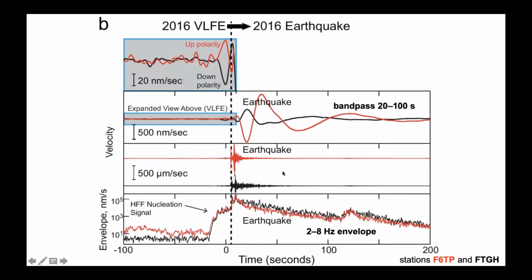This shows the high frequency signal of the earthquake in the center, the low frequency blown up here on the top. And what we have is that prior to the earthquake, during this growing high frequency signal, there's a very faint low frequency signal, and we can only see it because we have stations within 10s, 20, 30 kilometers of the event. We're right on top of the event. We otherwise would not see this signal. So it's a very powerful reminder of some of the things you can do when you're right on top of an earthquake.